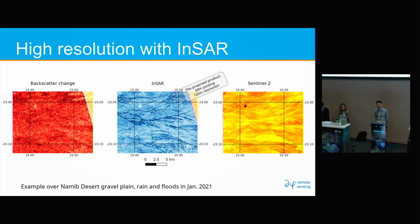You can perhaps interpret a bit looking at the INSAR product. Sometimes you see, okay, here it's a bit darker, but really the kind of sensitivity and spatial resolution that you can reach with INSAR in this case is not the same as what you can reach with backscatter. And just on the right, one Sentinel-2 image, just to show that the features that I see in the INSAR are also present in the optical image, a bit enhanced here, just to get the features out.